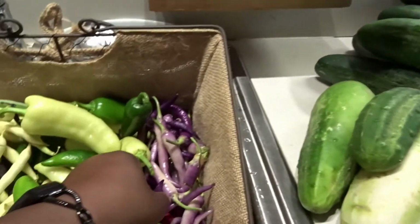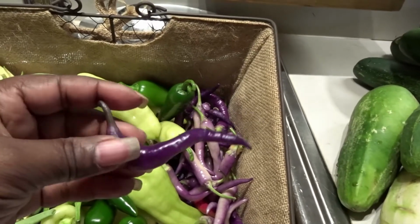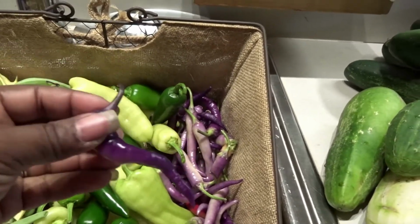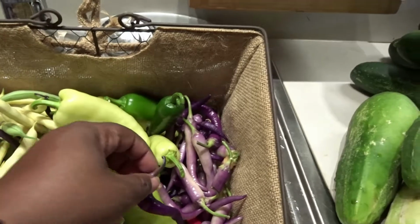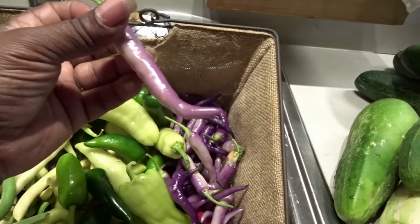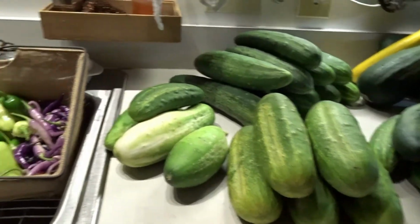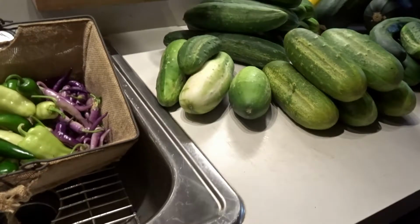Now this one right here, this little old baby, the color on this is just beautiful, but this has some heat with it. I mean, really some heat. And there's still a whole lot more out there. It's loaded down. But we'll get to it another day.